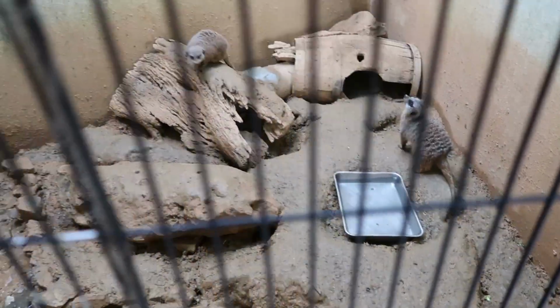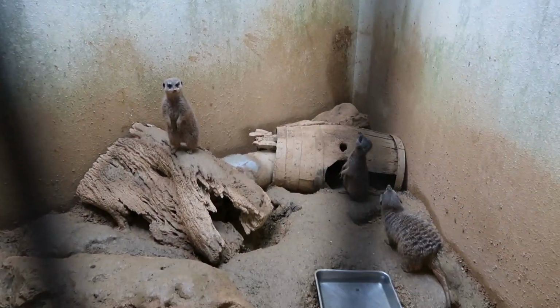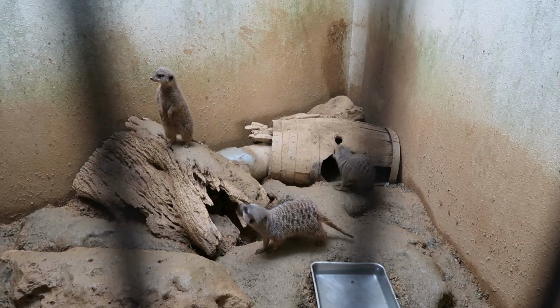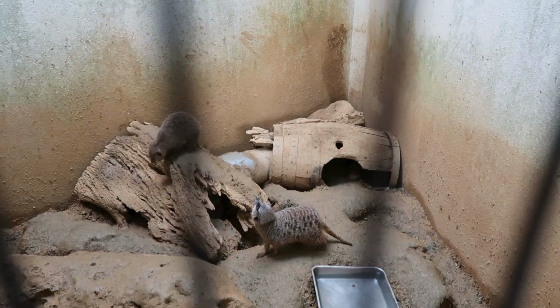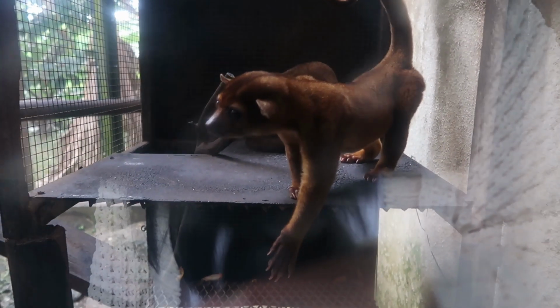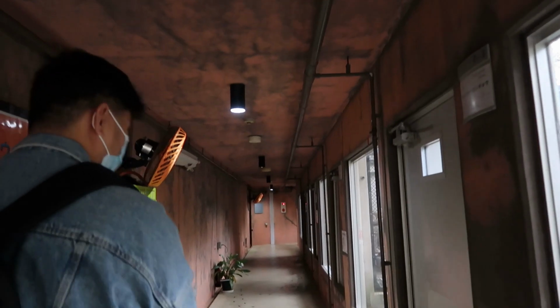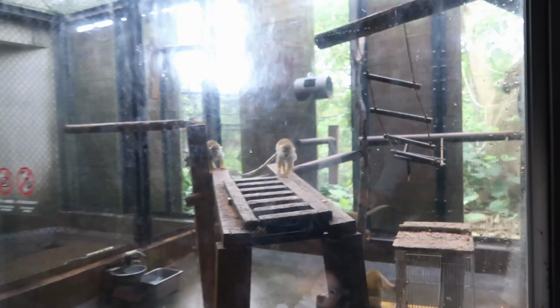Oh my gosh, they're babies, I think. They're so cute. Hello. I think they're babies. Who's that? It feels like we are in an abandoned building and people left these animals here.